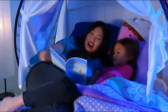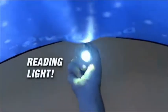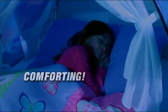It's important for kids to read, and Dream Tents make the perfect reading environment. Dream Tents come with a personal reading light so your kids can have their own private, magical reading nook. No parent wants his or her child to be afraid of the dark. Dream Tents are comforting. They help alleviate fears of the dark, and they can promote a restful night's sleep.